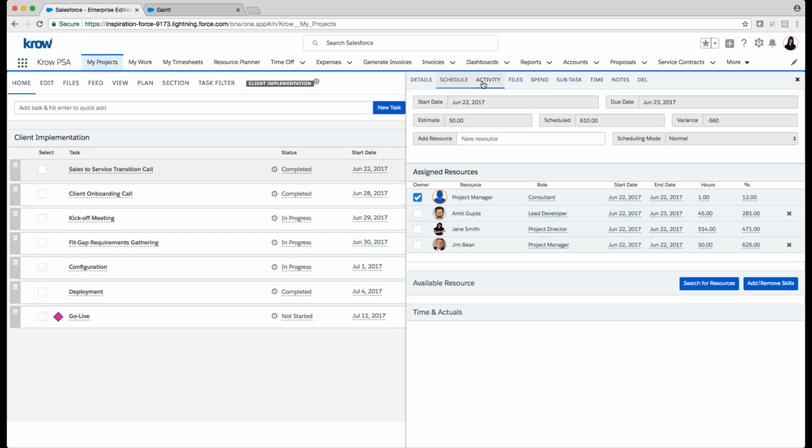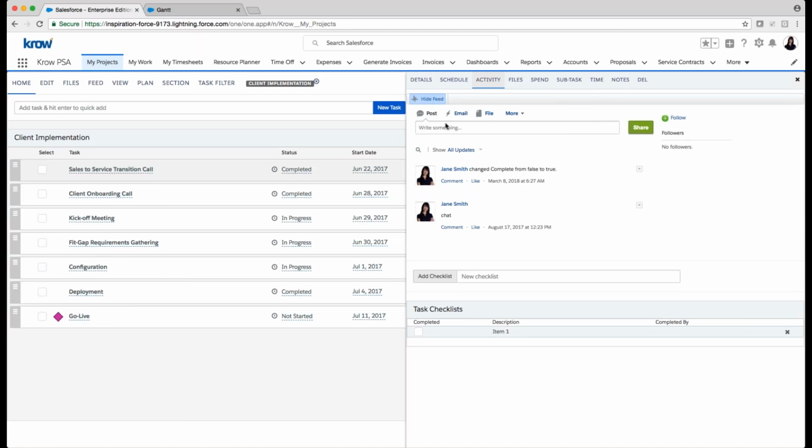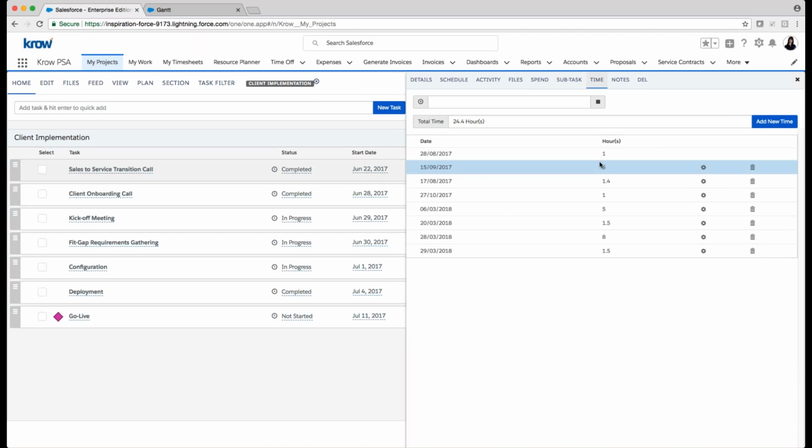I can do a lot of things here, such as manage my activity or collaboration. For those familiar with Salesforce, using Chatter, I can collaborate internally or even with customers, upload files. I can even enter time on this task as I'm working this project. So we're going to see the My Timesheet in a little bit, but I don't need to navigate away to the My Timesheet to enter my time. I can add time right here, and it's going to show up on my timesheet later.